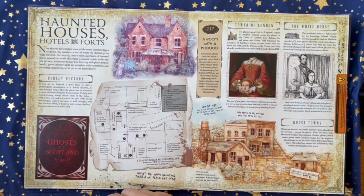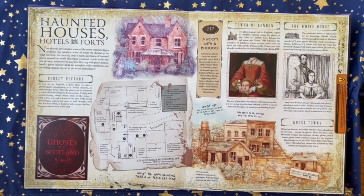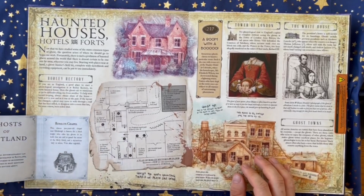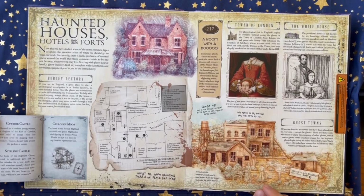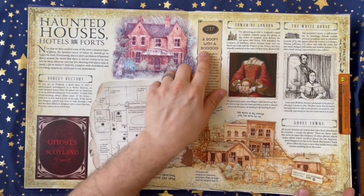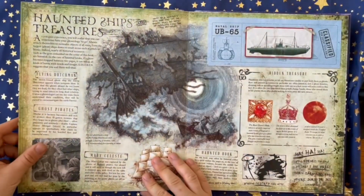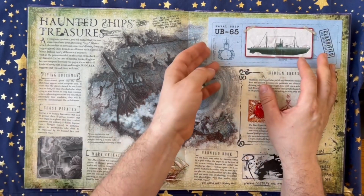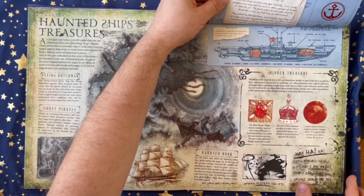Here we have haunted houses, hotels and forts. We have Tower of London, the White House, ghost towns. Here we have Ghosts of Scotland, and we have Roslin Chapel, Cawdor Castle, Stirling Castle, Culloden Moor, room 217, a room with a boo, Borley Rectory. Then we have haunted ships and treasures. Here we have beautiful naval ship UB65, and it also shows us how it used to look inside.